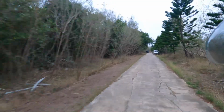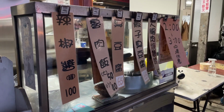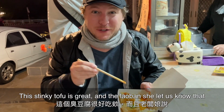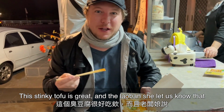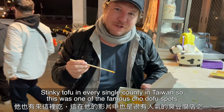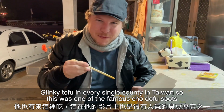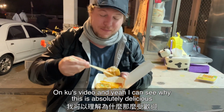Fresh air. This stinky tofu is great. The Laoban, she let us know that actually Ku from Ku's Dream YouTube channel stopped here when he did that challenge to eat stinky tofu in every single county in Taiwan. So this was one of the famous Cho Tofu spots on Ku's video. And yeah, I can see why. This is absolutely delicious.